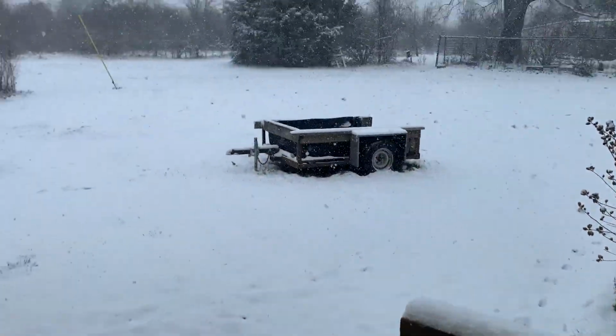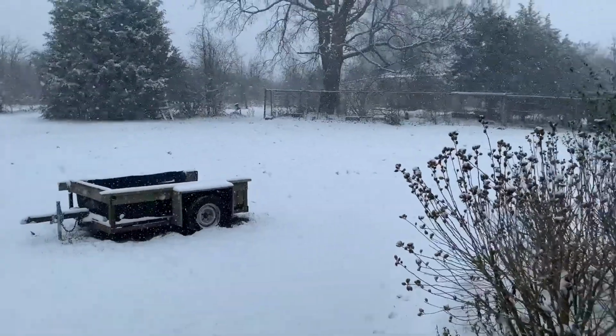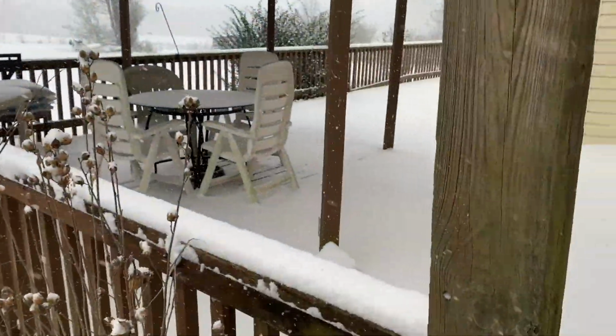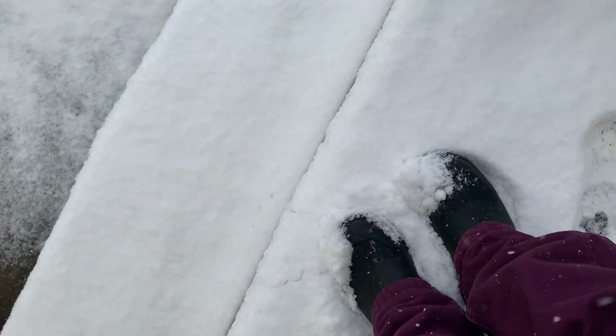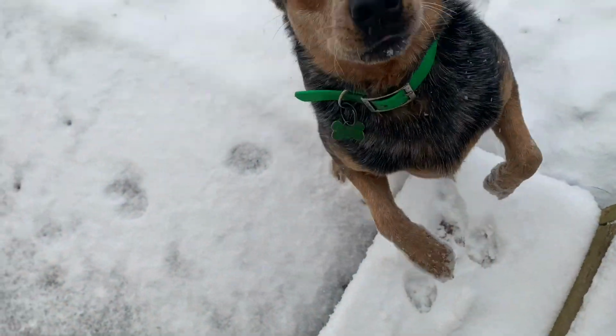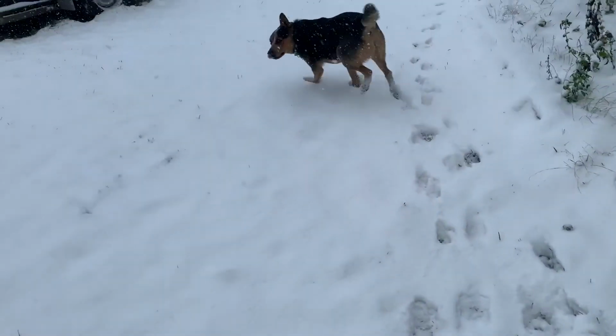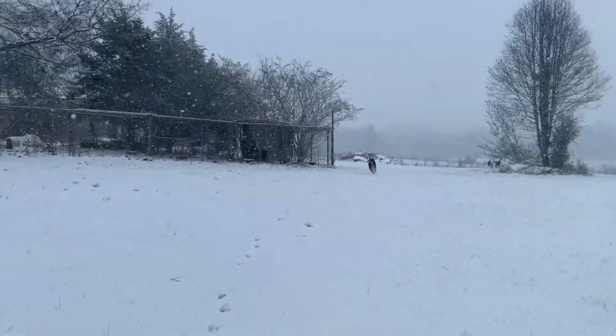And Cooper's outside too. Wow, we definitely got like 2 inches already. Right now it's 27 out, so it's not that cold. It's supposed to get down to like 14. Hi Cooper. What are you doing? Let's go take care of the goats. Yeah, you excited? It's your first year of snow, huh? Wow.